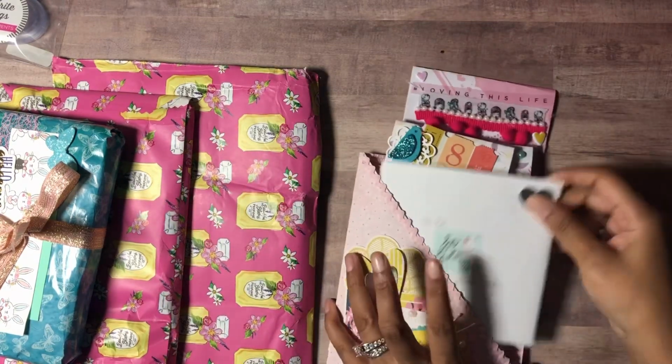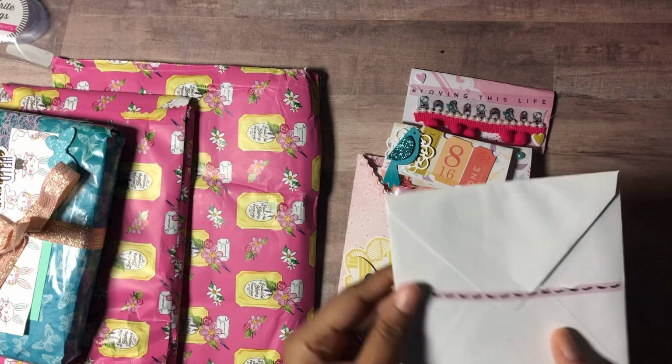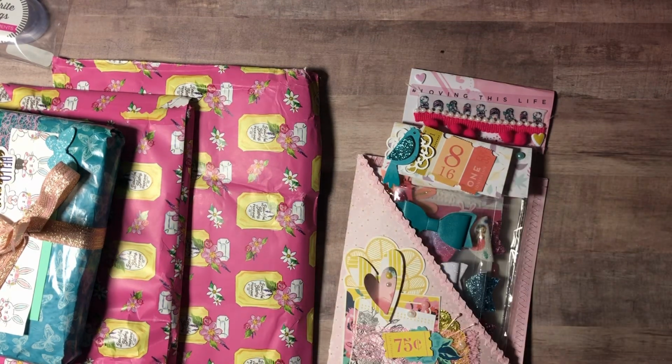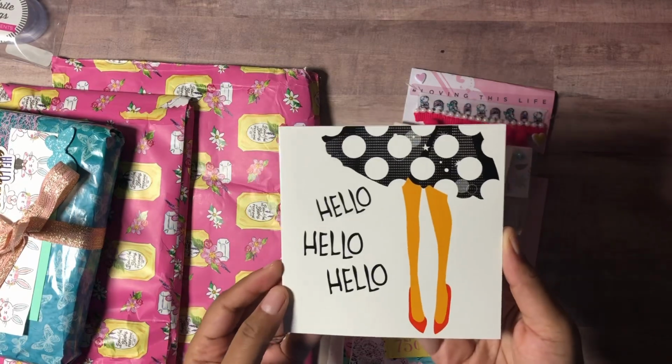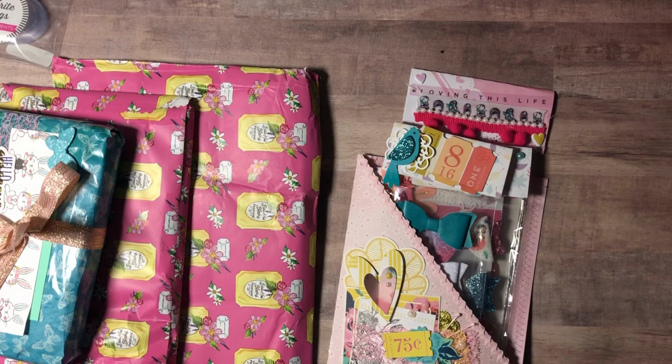And then she has some goodies in here. First thing is the card. I love this eyelash trim washi. You guys, look at this cute card. Isn't it cute? It says hello, hello, hello. Just give me a second. Oh, thank you so much, Miss Kelly.